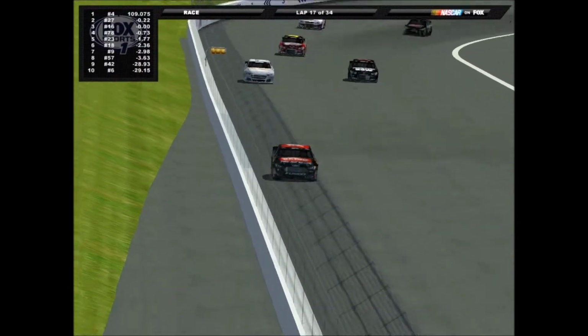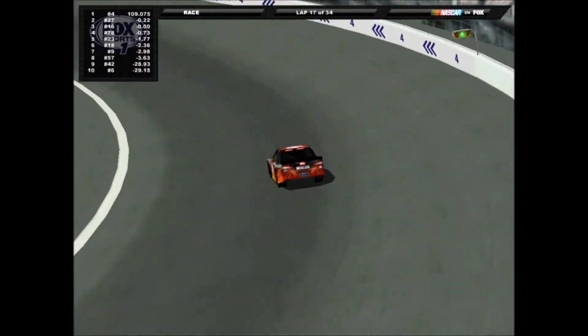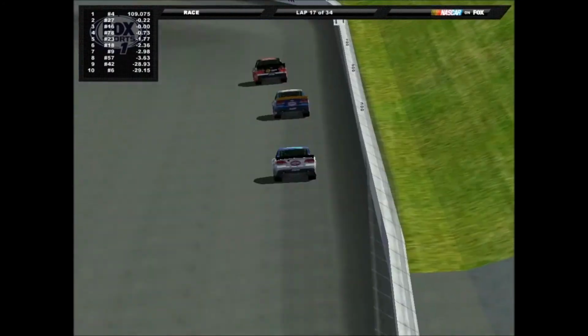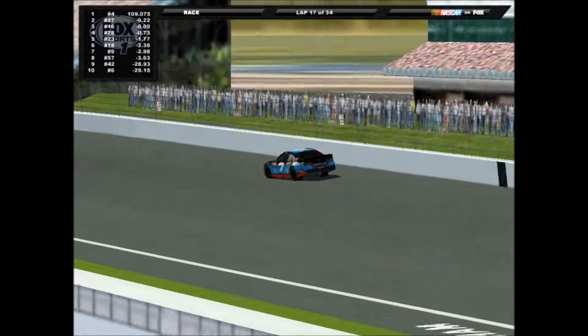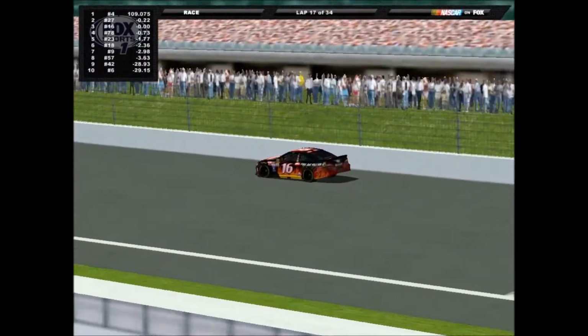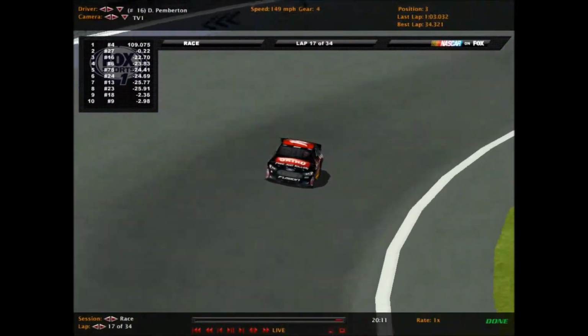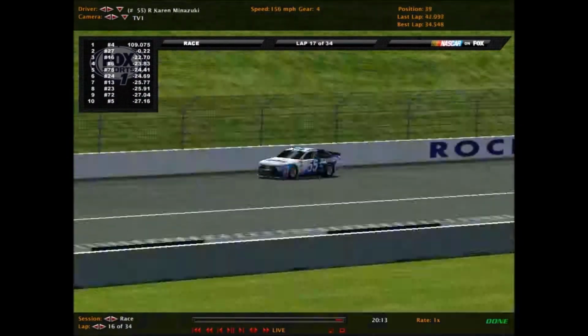No, look at this. The new leader coming off of pit road. After all of that, it shows as the 4 car, but I don't think it's updated quite yet. But I believe it's going to be the 16. Yep, the 16 of Derek Pemberton is the leader.